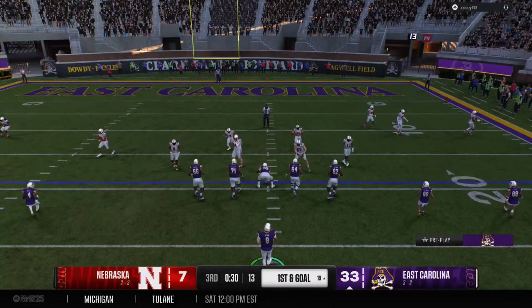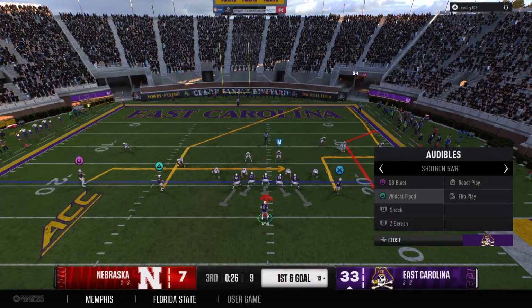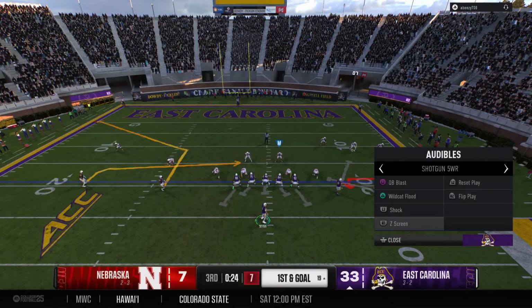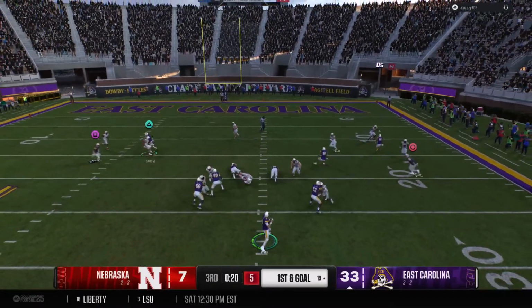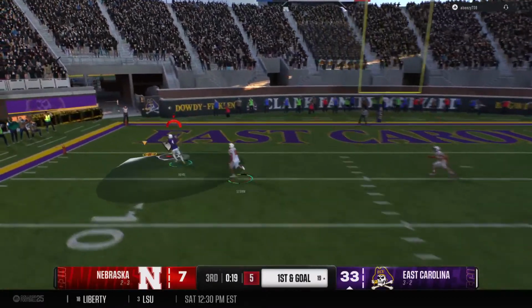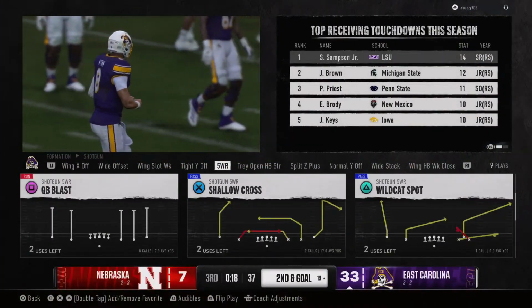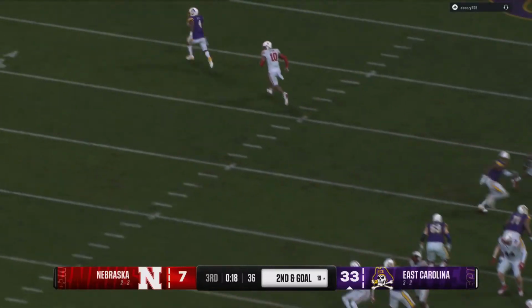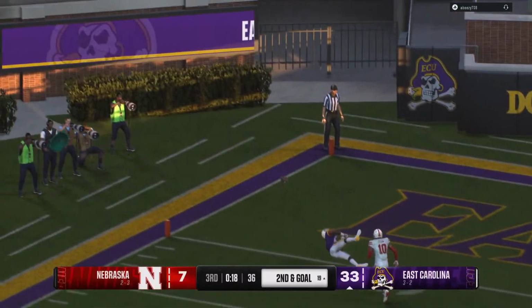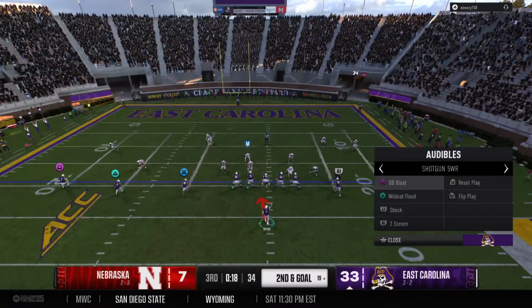And the Pirates will try to punch it in on 1st and goal. Here's the snap, looking to throw. He just missed the target on that one. Got to put it on his body. And most quarterbacks will tell you, if they start to drift and throw off their back foot, their balance isn't as good, and you're more inclined to miss like he did right there.